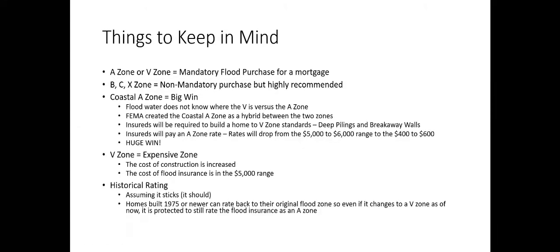So you're going to hear some words quite a few times throughout the presentation. So just to go through what words we're going to hear a lot. We're going to hear the word A or V zone. Now, if it starts with an A or a V, it really means the same thing.